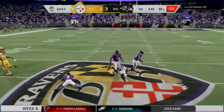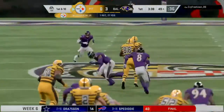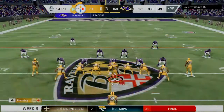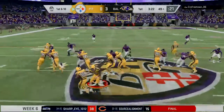Over the middle into traffic, and that's complete. And he'll be taken down, but not before they work it across midfield. 21 yards there on third down. So in Raven territory now. Here's a 1st and 10 at the 49-yard line.